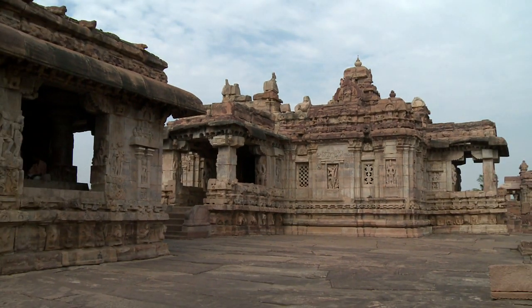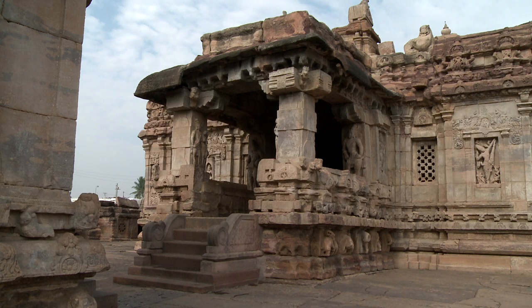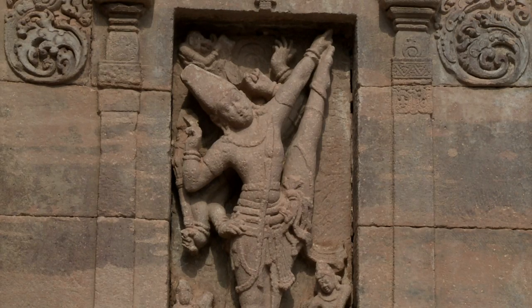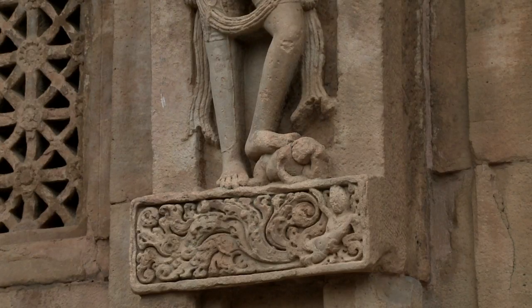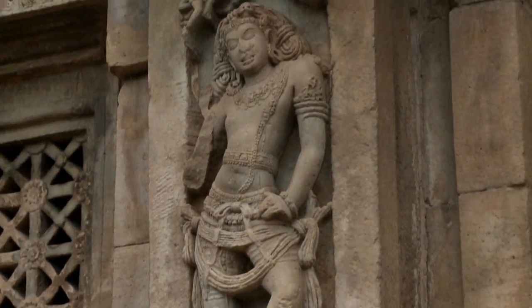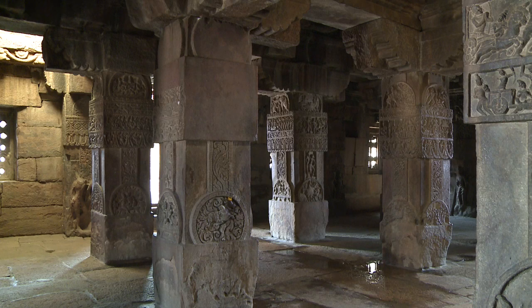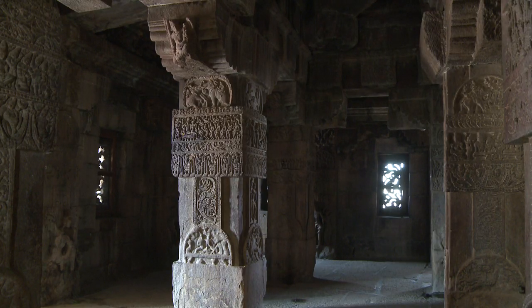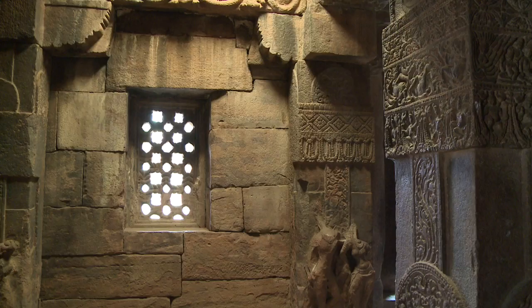The structures are all made of the local red sandstone and are elaborately carved. The walls of the temple have 35 niches with images of Shiva. 18 pierced windows serve to light the vast interior hall. The hall has 4 rows of pillars which divide the space into aisles.